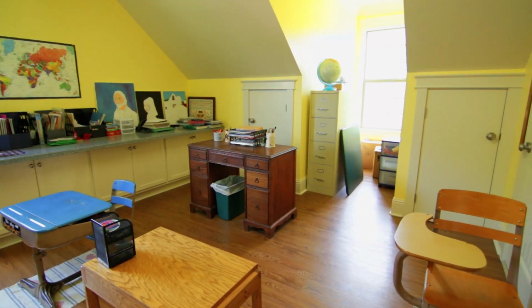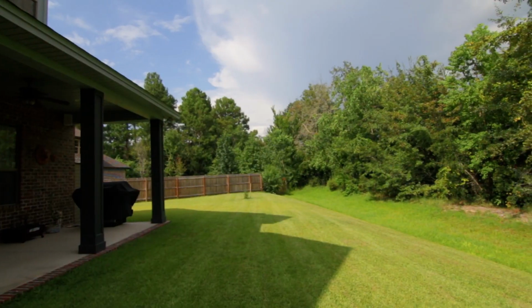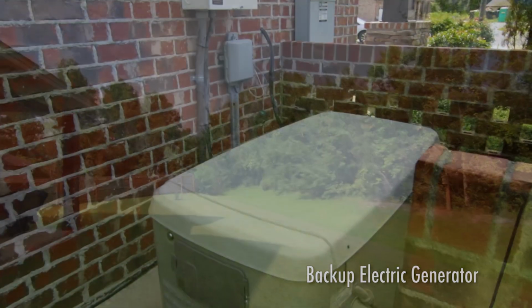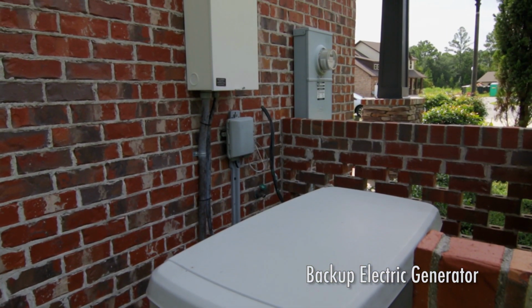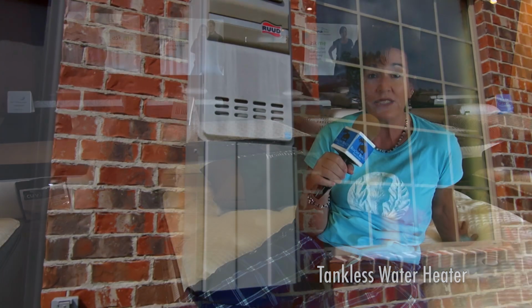It is a pie-shaped lot, so you have room in the backyard for a detached garage if you want to. It does have a garage. You can put a pool back there. You back up to property that cannot be built on. It is really one to see. You do not want to miss this house.